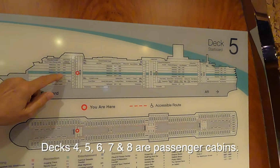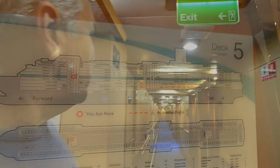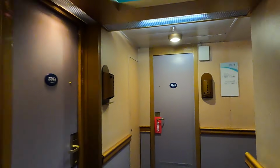4, 5, 6, 7, and 8 are all passenger cabins. So we're going to skip them. We're going to go up to deck 9, which is the Lido deck, and it's the pool and the buffet, among other things. So deck 4, 5, 6, 7, 8, all staterooms. Nothing but staterooms. And then 9 will be everything else. Went up to deck 7, just so you could get a look at the passenger cabins from the outside. We will post a video of the inside of one, long and straight.